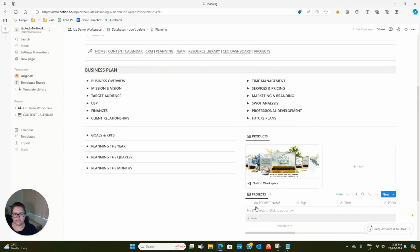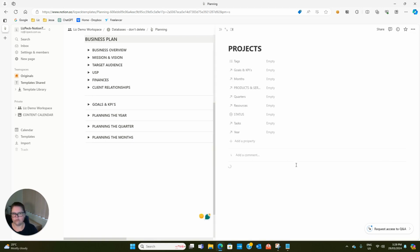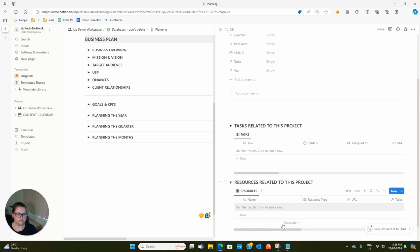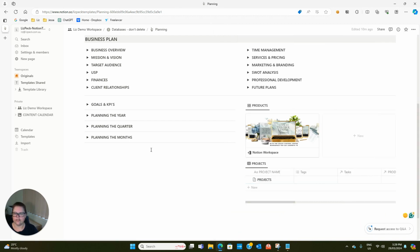Okay, so projects, you can fill out any projects that you're working on here. So when you click on a new project, I do have it set up so that all resources related to that project will also be appearing here. So it just takes a minute. See how the little wheel is spinning? It just takes a minute to come up. So basically, you can write in all the information that you need to about your project in here, and then you can add any tasks related to the project and any resources related to the project. So all of the resources will then be in your resource library. And so you can grab those in other screens as well.